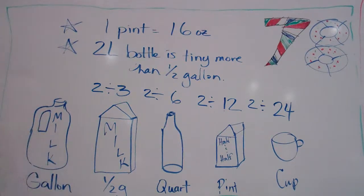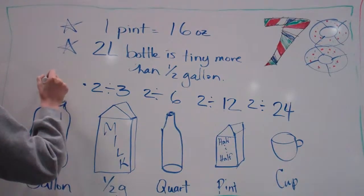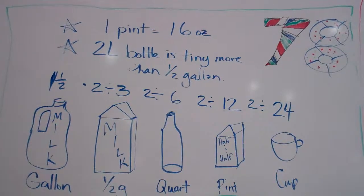This one's a little bit harder. How are we going to have 3? 1.5. 3, 1.5. I'm just going to do it like that. 24 cups is how many gallons? 1.5. Pretty cool, huh? Okay?